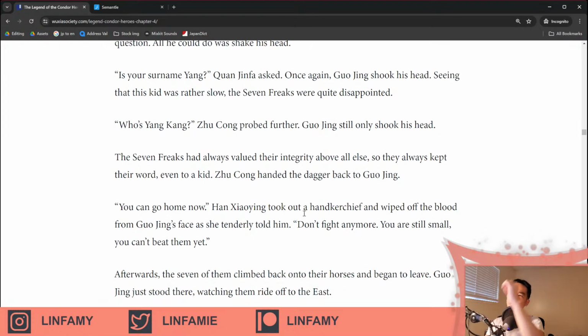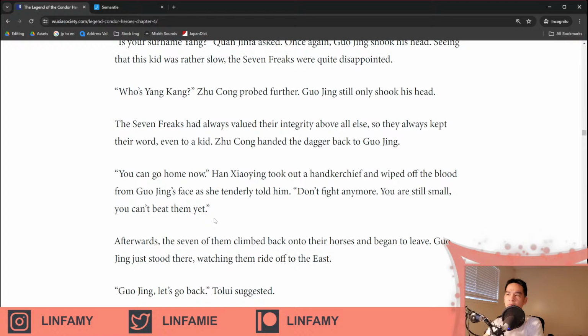Han Xiaoying took out a handkerchief and wiped off the blood from Guojing's face, as she tenderly told him, Don't fight anymore. You are still small. You can't beat them yet. Afterwards, the 7 of them climbed back onto their horses and began to leave. Guojing just stood there, watching them ride off to the east.